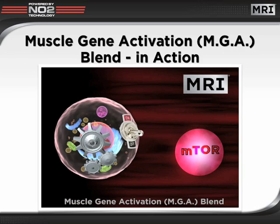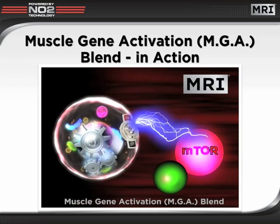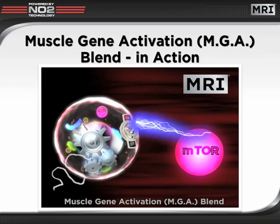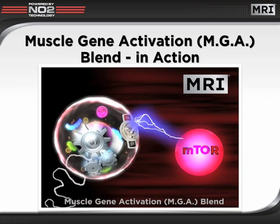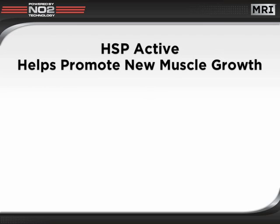Let's take a closer look at how the L-leucine in the muscle gene activation blend helps to trigger new growth. L-leucine stimulates mTOR, mammalian target of rapamycin. In turn, activated mTOR essentially flips the switch that triggers cellular machinery to begin the production of new muscle-specific proteins. New muscle-specific protein production is great. However, these new proteins must still be properly shaped into their muscle-usable form. That's where specific heat shock proteins come into play.